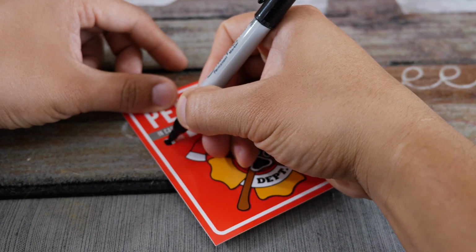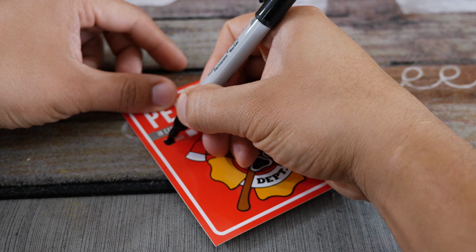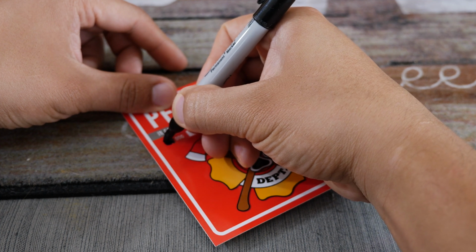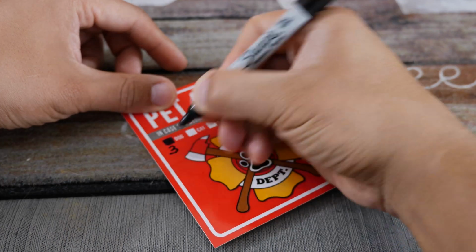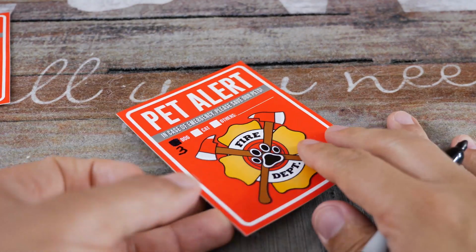It asks you to note: do you have a dog? Do you have a cat? Others? You could put the number of dogs that you have, giving those people an easy way to know that there's a pet inside that home, in the event that something occurs.